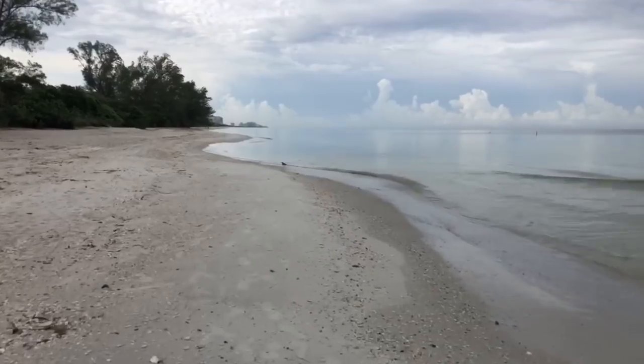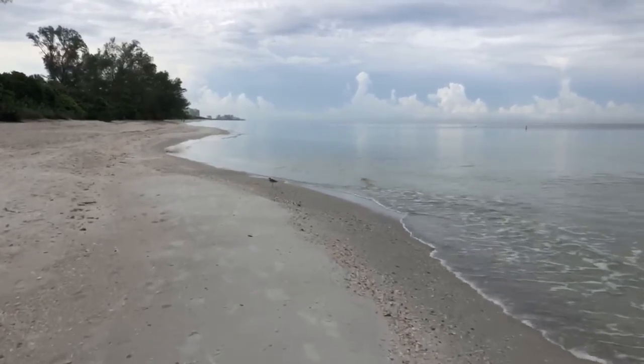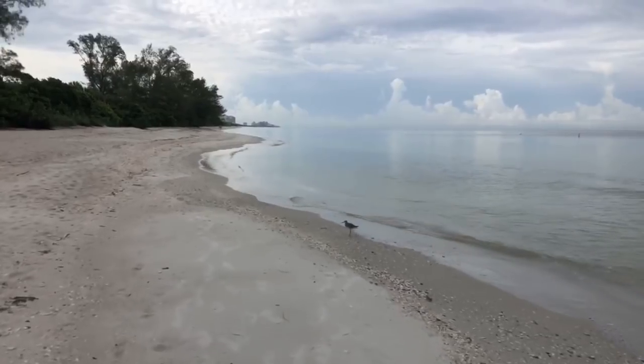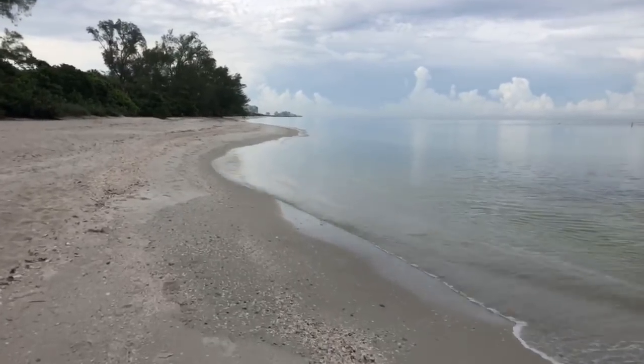Long, slow walk. I just wanted to check out the whole beach. The whole beach at Delnor-Wiggins, let me rephrase that. The whole beach at Delnor-Wiggins, which is up in North Naples.